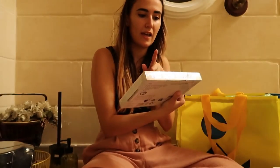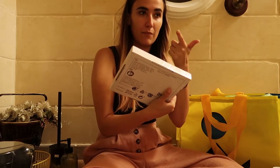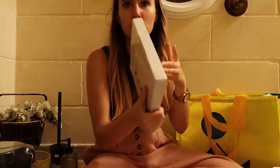So we got this type of mirror. It has a magnifying glass as well on the opposite side, a normal mirror, and a magnifying mirror on the other side. It is a brass finish, and I'm going to show you the code if you need it. This is the code for the mirror.